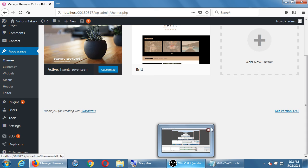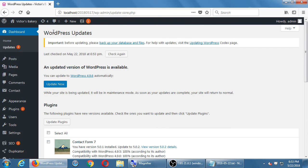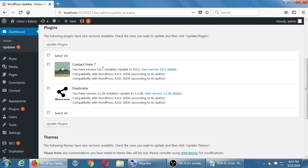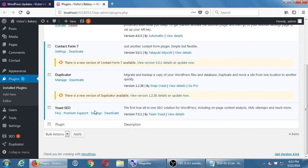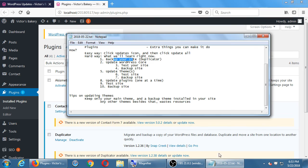And I've got only the two themes that I care about. Let's go back to the updates screen. I only have 4 in total to do. It's asking also about plugins. We already did this. We should only have the plugins that we care about. We haven't activated Akismet, but I would want that. We've got Contact Form 7, Duplicator, and Yoast. I don't have any superfluous plugins that are just hanging around using resources, because plugins also are the same thing as themes. Don't have any more plugins than you're using. Those take up resources on your site.